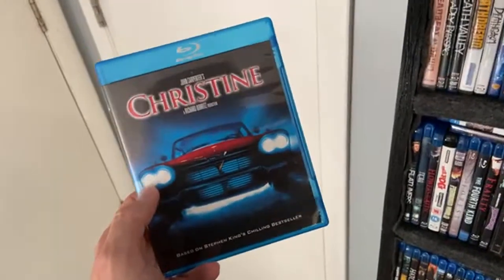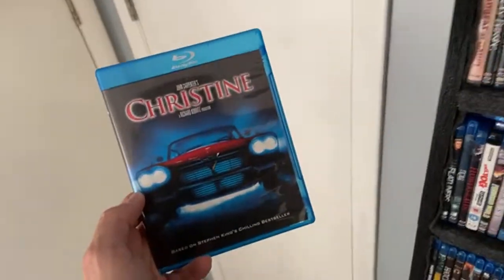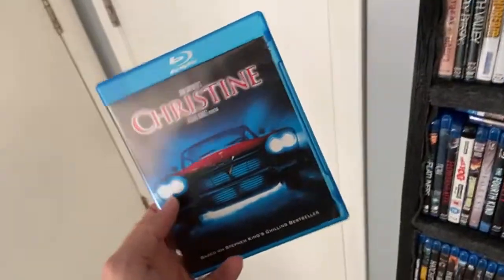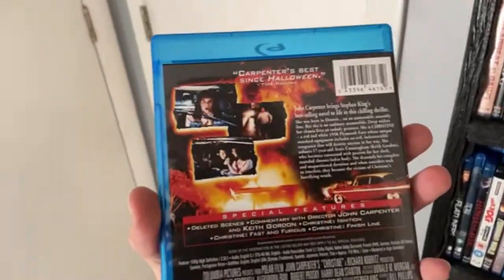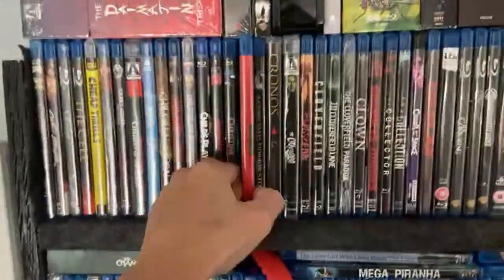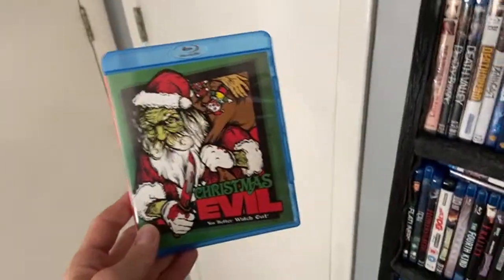I love the music. I love the way that the car is shot. You could tell that Carpenter really loved that car. The relationship between the car and the young man. I think it's a pretty damn good film, just not my favorite Carpenter film. I think it's one of his more commercial films, but I think it's still damn good.